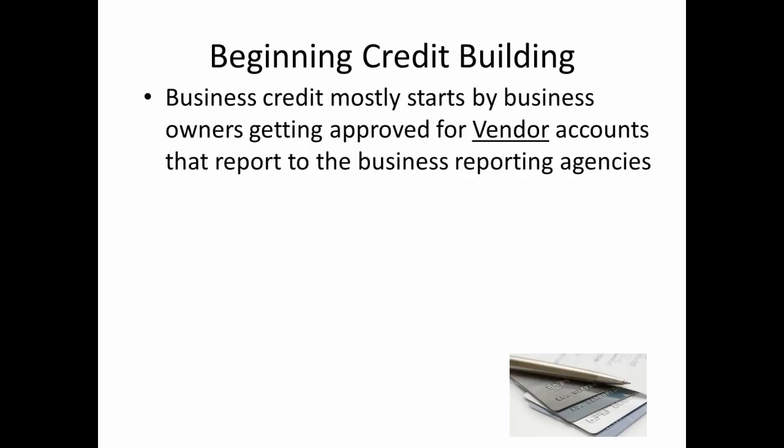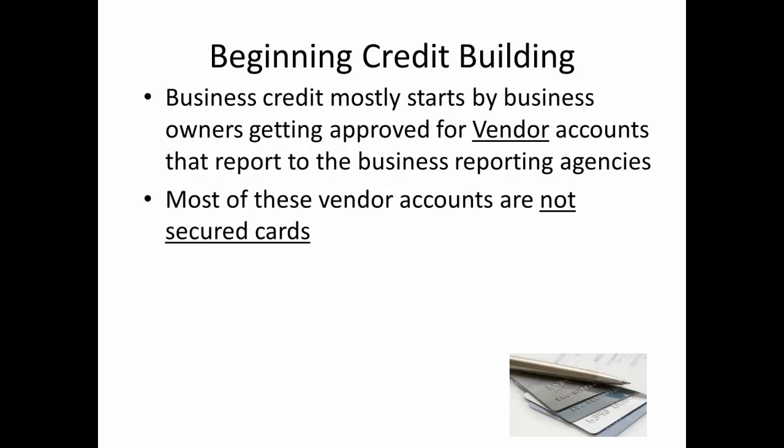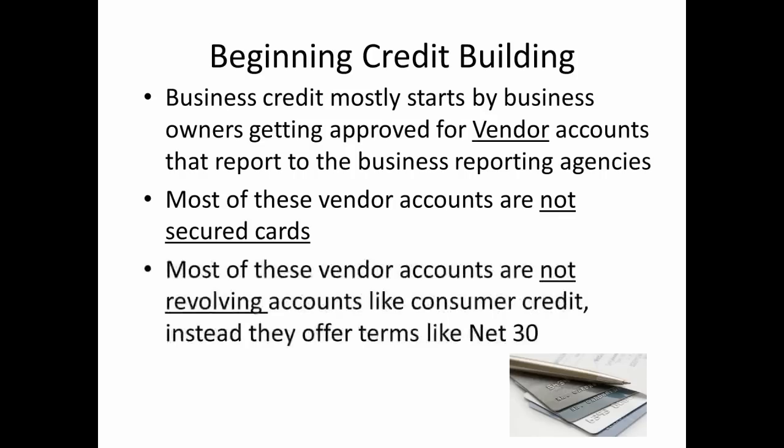Okay, now the business credit mostly starts with business owners getting approved for vendor accounts that report to the business credit reporting agencies. Okay, most of these are actually not secured cards. So unlike consumer credit that starts with secured cards, co-signed accounts, that's not really how business credit starts. Business credit doesn't really start with co-signed accounts, nor does it start with any kind of actual secured accounts. It starts with what are known as vendor accounts, which later on this webinar we'll take a look at some actual vendor accounts. And most of these vendor accounts are not revolving accounts like consumer credit. Instead, they offer terms like net 30.